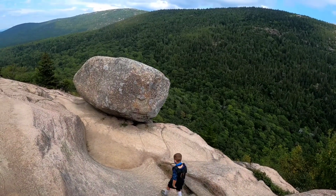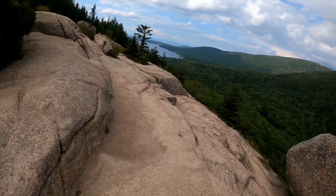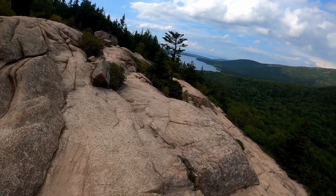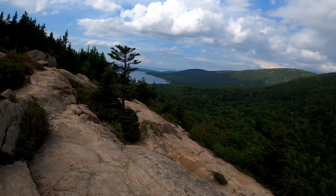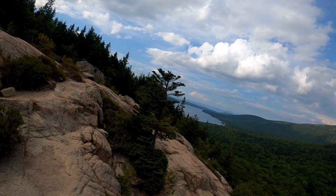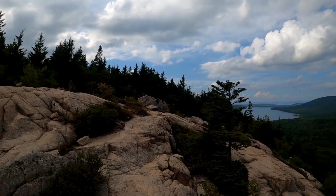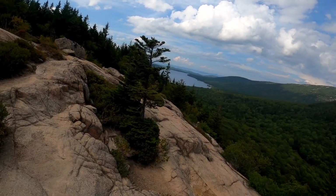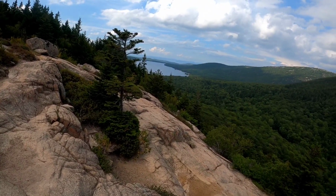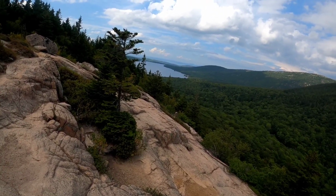All right. So this was Bubble Rock, South Bubble Rock Overlook. Looking north here towards Eagle Pond, I believe. I hope I'm getting the name right. It's the pond northeast there of Jordan Pond. Because our North Bubble is that way, so Jordan Pond's over on this side. So that's got to be Eagle Pond out that way. This is a heck of a climb, kind of a butt kicker. About almost 600 feet total in just a mile and a half. So we were going up and down a lot.